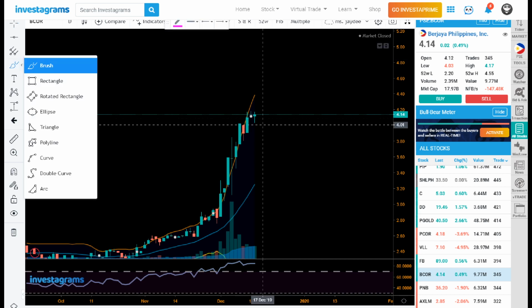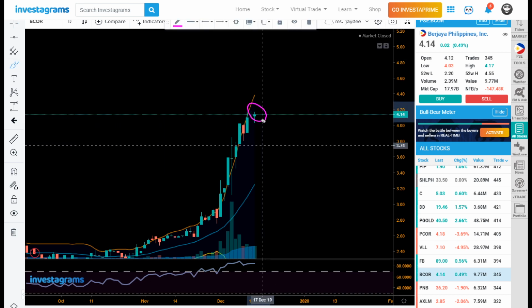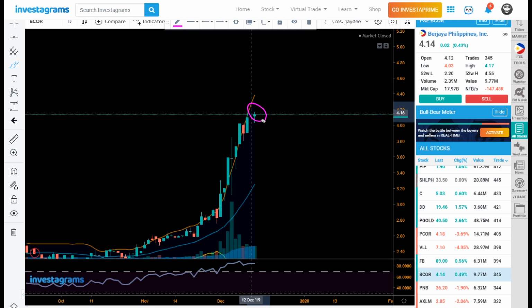Now, I would have to say it is starting to decline in terms of momentum because your movement for the past 2 days is very, very minimal. And actually, that's a doji. Last Thursday's candlestick is a doji. Friday's candlestick looks like a shooting star.